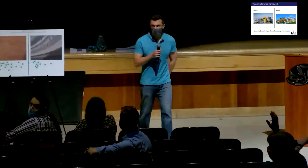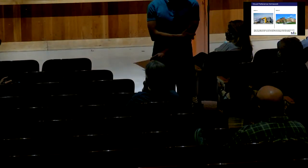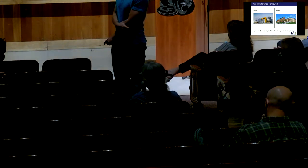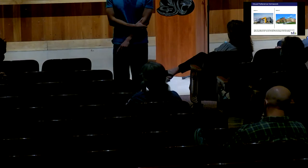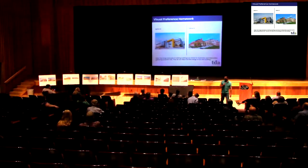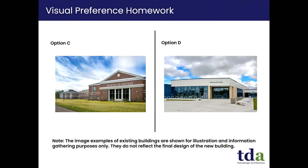Anyone else? Okay. When I look at both of those buildings, the one on the left to me looks very cold and stark, and the one to the right to me looks very warm and inviting. Okay. So a little bit of the same. Obviously, these are two TDA buildings. I see there's someone who put a dot on the line up front. Does that person have an opinion they'd like to share?